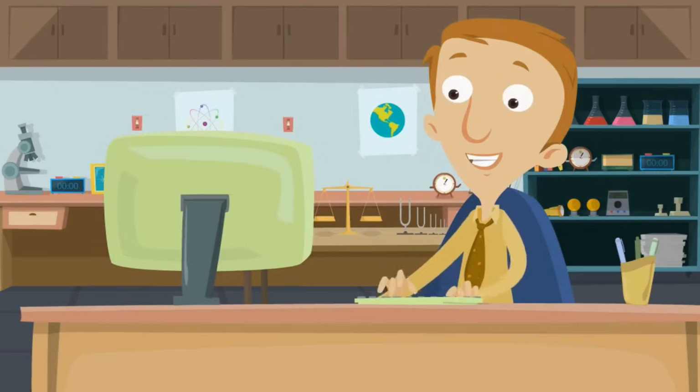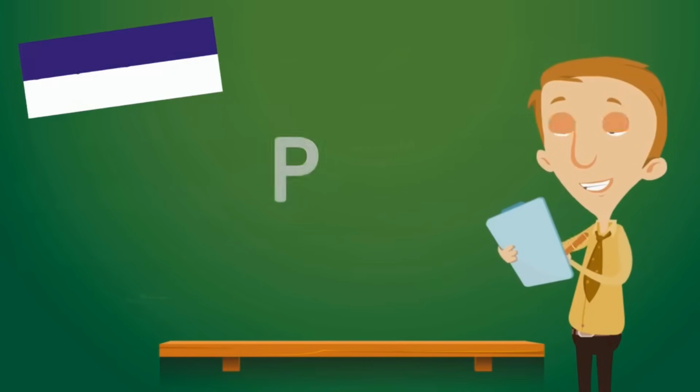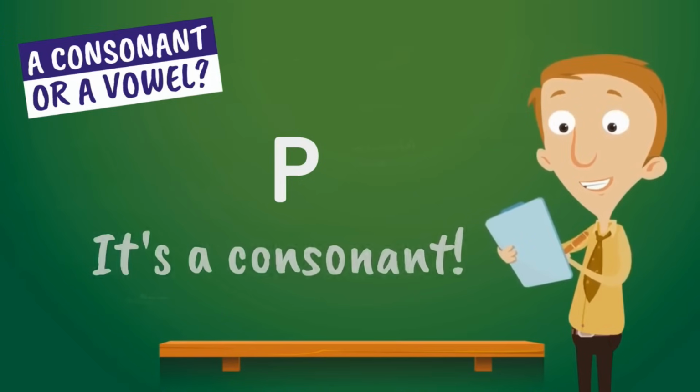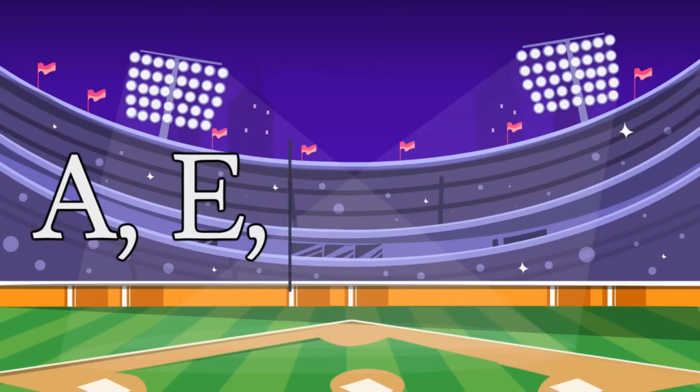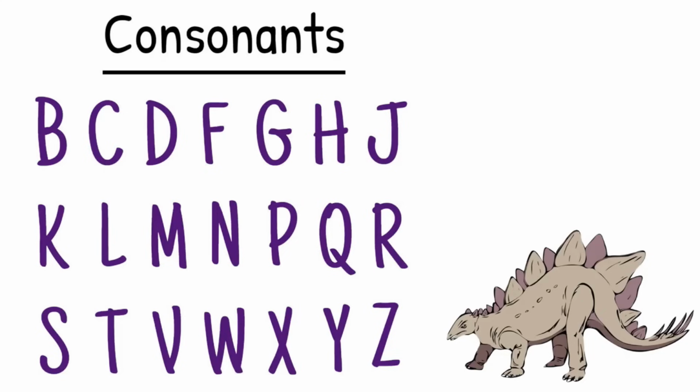Let's look at some letters, and you tell me if that letter is a consonant or a vowel. First, the letter P. Is it a consonant or a vowel? You can check the cheer if you need help. Yeah, a consonant. And we know that because it isn't in the vowel cheer. Remember, the vowels are A-E-I-O-U. Every other letter is a consonant.